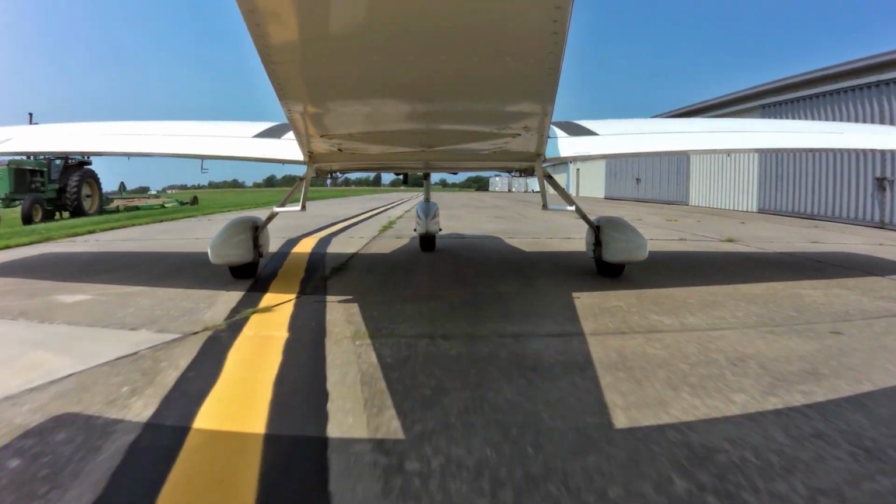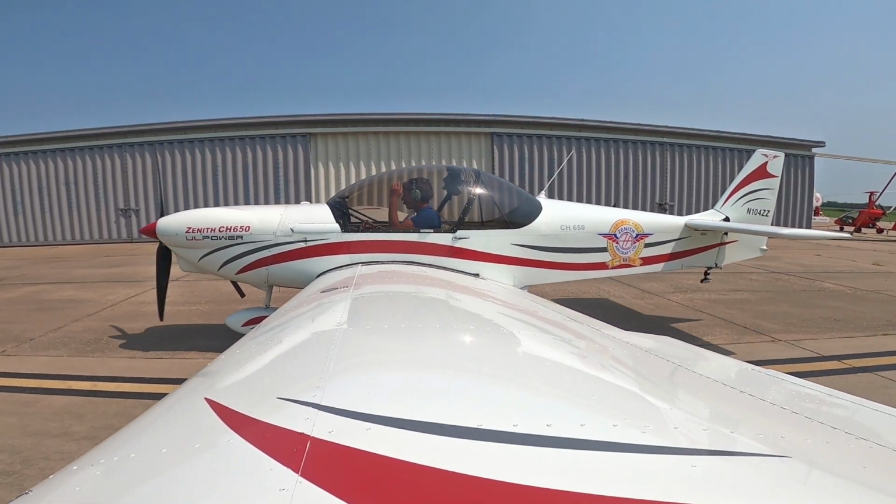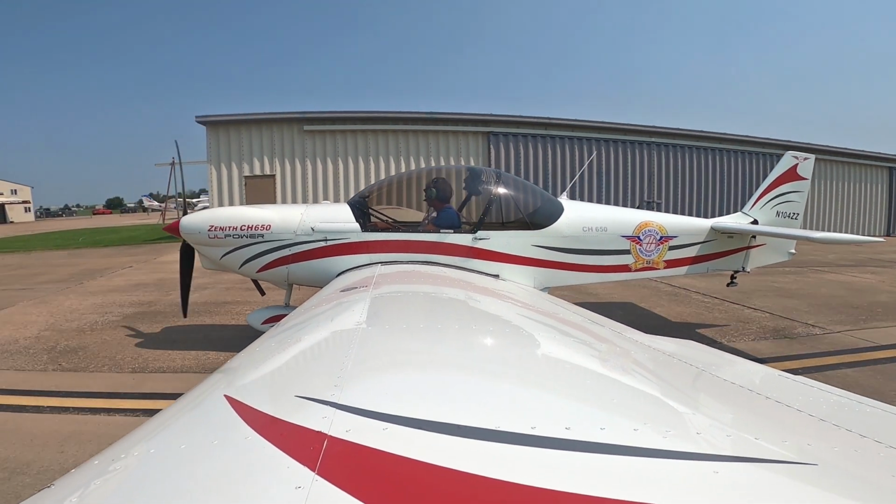Yeah, and that's the beauty of experimental, of course, is that you build your airplane. It's your airplane. You build it for yourself. You're not building it for anyone else. So it's truly customizable.